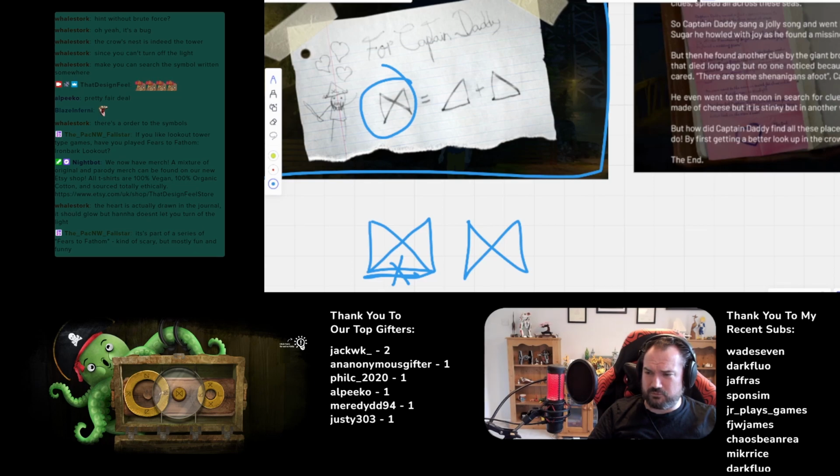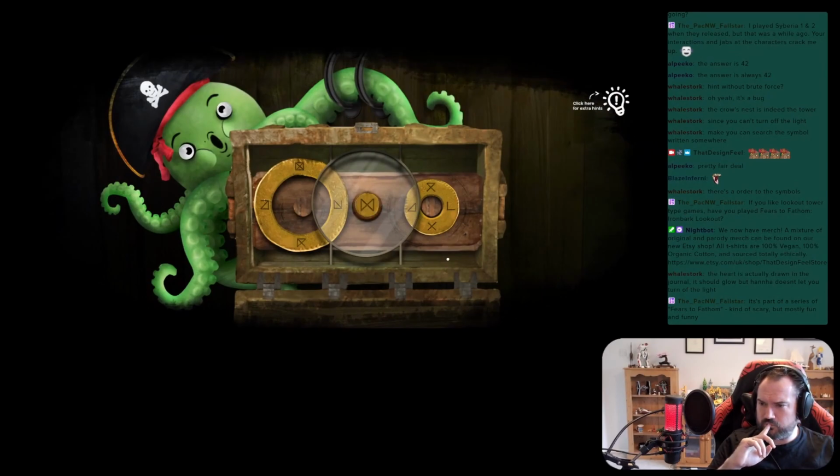So let's see. Can't be that one. We'd need one at the top and the bottom, so can't be that one. Here we would need nearly that, but it doesn't quite work. That turns it into a box. Do you know what? That looks like the one. That looks like the one, doesn't it? No? No. It's the back. Yeah, it's the back line. It's the back line. That's not it.